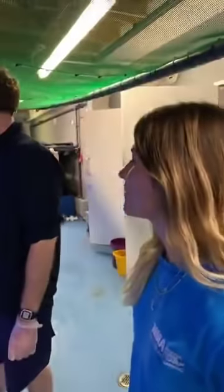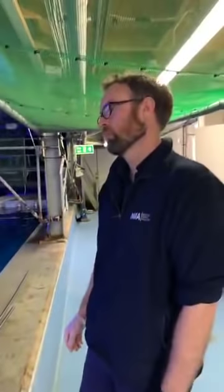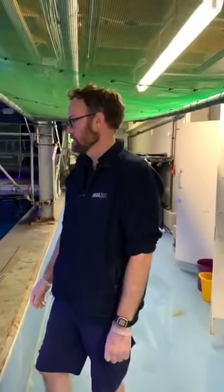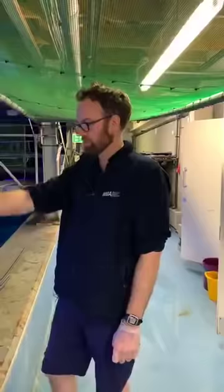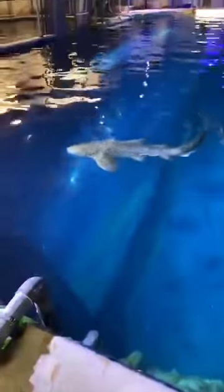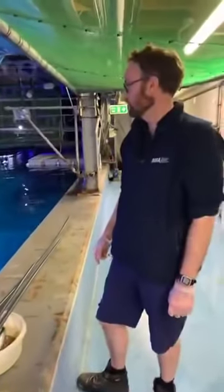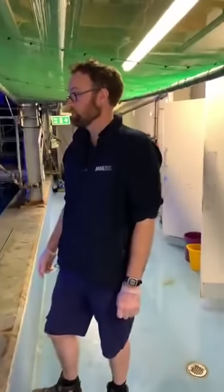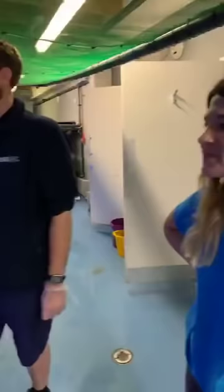Ian, someone would like to know, what's the youngest shark we've got in this tank? The youngest shark? I guess that would probably be Zeus, this fella here. He's almost five now. And what's the oldest? The oldest would be the lemon shark. Yeah, he's ancient.